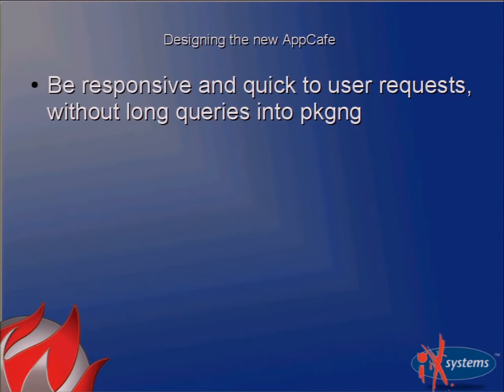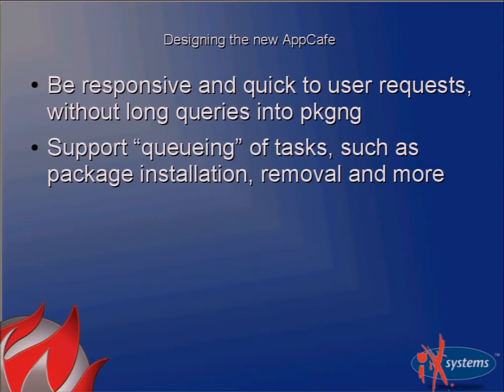So we wanted something that was also very responsive and quick, because with PackageNG, when you're building up repositories and looking through everything, we needed to be fast. Like on my mobile, I wanted to click and have answers immediately. And of course, we needed queuing. So, again on my phone, maybe I'm in the car on the way somewhere, I want to be able to set up a jail, queue a task, and say install some packages, and I'll lose connection 5 miles down the road, and away it goes.